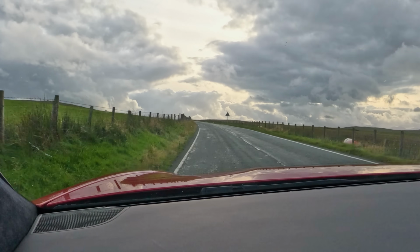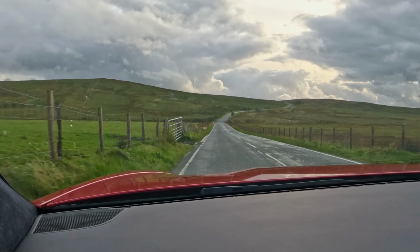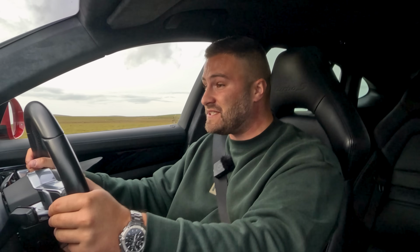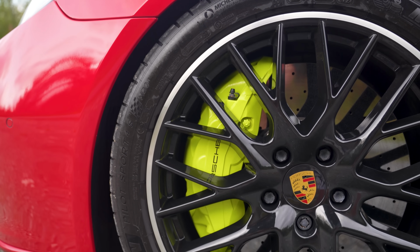how balanced the car is on the road, and you combine it with Porsche driving dynamics, and this thing fills you with confidence, so much confidence. And the good thing is, as soon as you apply the brakes, you've got those 10 piston calipers in the front, and they bring this big beast to a stop.